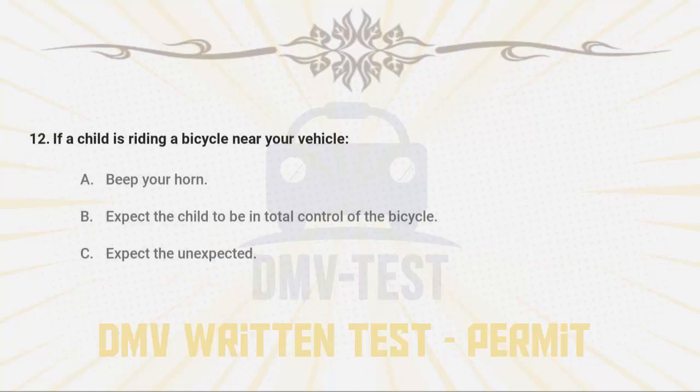If a child is riding a bicycle near your vehicle, A. Beep your horn. B. Expect the child to be in total control of the bicycle. C. Expect the unexpected.